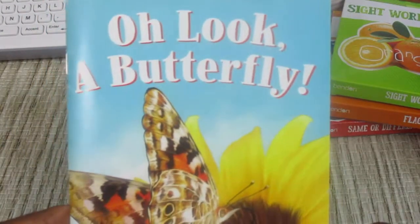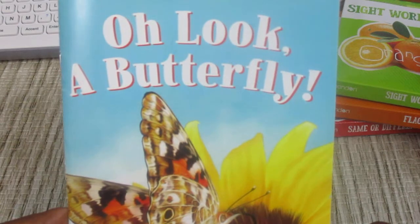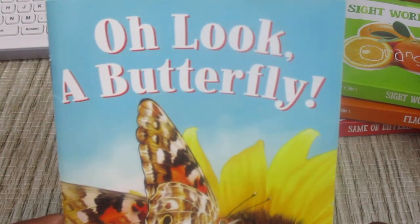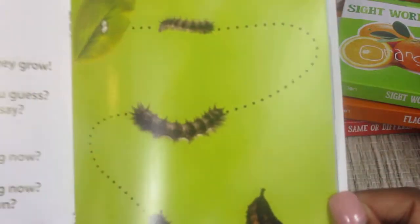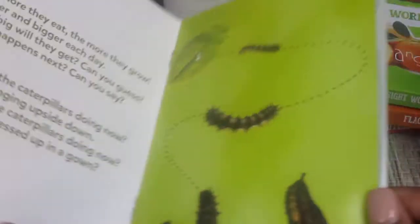Here's a book that Audrianna was given at the end of the school year from her pre-K teacher. So it's just an easy read. Oh, look, a butterfly. It's something that I can read to her.